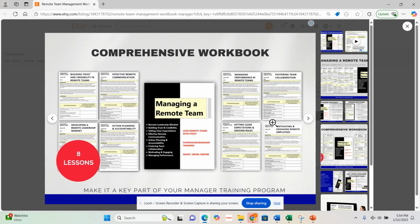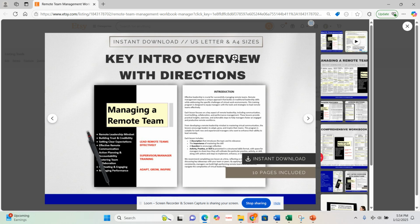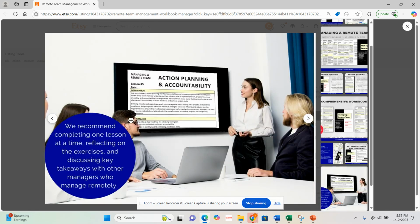It's very neat, organized. I love it. It's in Word, but you could upload it into other types of software, such as Excel, or you could put it into Google Docs. But I recommend Word. There's also a key intro overview with directions, so don't feel like you're going to be left out as far as instructions are concerned. HR, managers, and leaders, there are introductions. I recommend completing one lesson at a time, reflecting on the exercises, and discussing key takeaways with other managers who manage remotely. I really hope you guys like this.